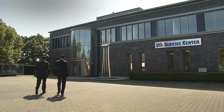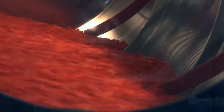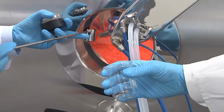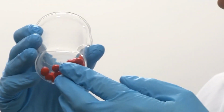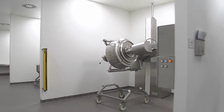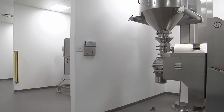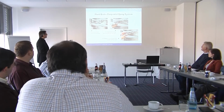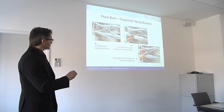Striving to refine product technology, we founded the Bohle Service Center, where customers can test their products and our systems under practice-related conditions. On an area of more than 500 square meters, 9 complete systems are available. Our service center is an important meeting place for the pharmaceutical industry, and organises seminars and workshops on a regular basis.